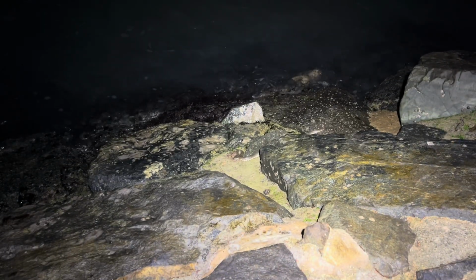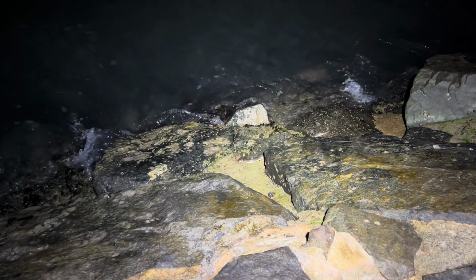I believe it's a dog-faced water snake. For those snake lovers or herpetologists out there, feel free to correct me. It's quite a small one. Very cute.